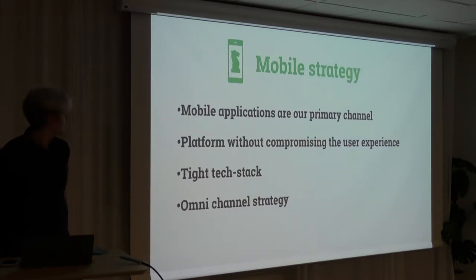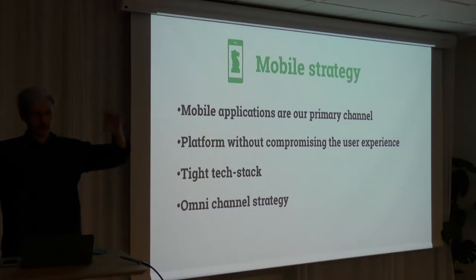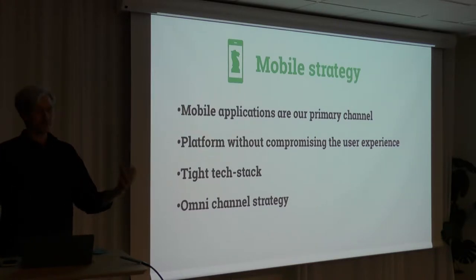On the mobile side of the strategy, we're coming from a background on the stock market where it's part of our users' identity to have loads of screens and very high density in the information. So we've been on a journey where we just recently promoted our mobile application as our primary channel for the users.